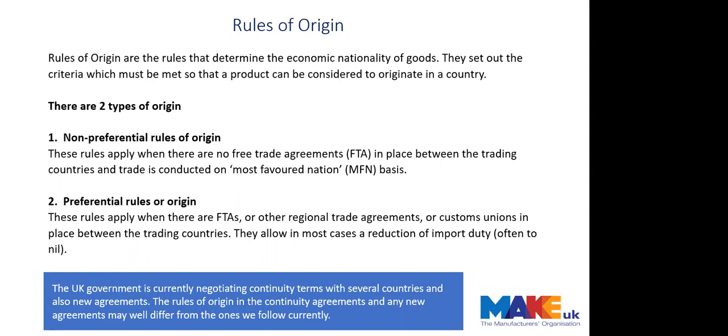Quite often, the trade agreement that's in place, and that would include the trade and cooperation agreement with the EU that the UK has, quite often it's to do with nil rates of duty. The UK government is currently negotiating with several countries on these new agreements, and they're being added to almost on a weekly or a monthly basis. I think the UK has something like 26 free trade agreements in place, and that will grow.